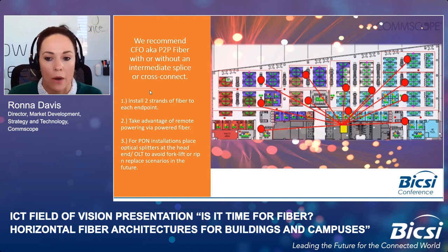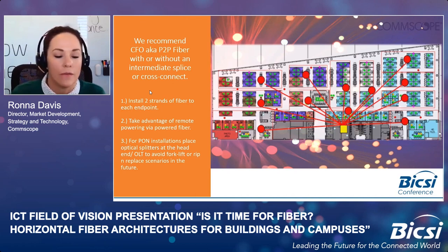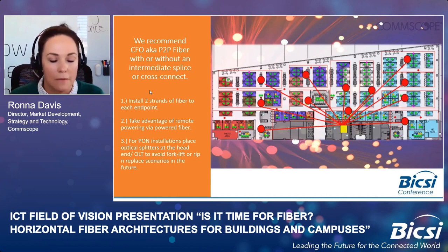Remote powering via powered fiber cable is a great way to leverage centralized battery backup and reduce electrical installation costs, while taking advantage of fiber's extended distance capabilities. Additionally, if you choose PON for your network, we recommend locating your optical splitters as close to the OLT, that optical line terminal, as possible, preferably in your main equipment room. This will help you to avoid any forklift or rip and replace cable scenarios in the future.